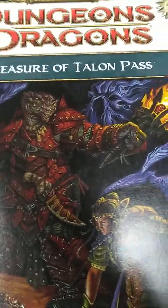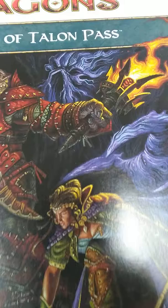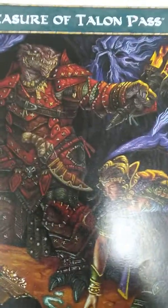I thought the Nentir Vale was pretty cool. That was a neat idea. Points of light setting. I liked it. I thought the setting was a good idea. I thought it was neat. I was hyped for this.